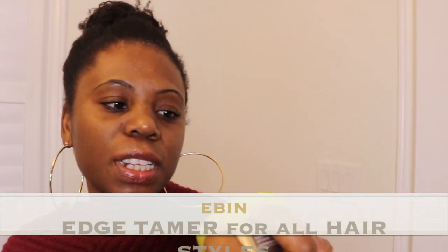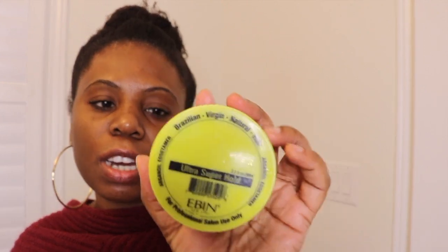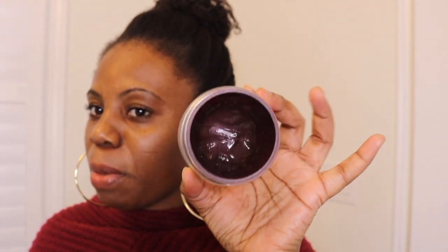I just love it. I got this on Winners, so this is one of the essential products for me. This that I need to finish up, this is the Ebon Brazilian Virgin Natural Hair Edge Tamer, and they're saying you can use it on any hair, and this has got to go. Clearly I've already reviewed it. I like the smell, but it just doesn't sit with my edges, so I kind of like it.